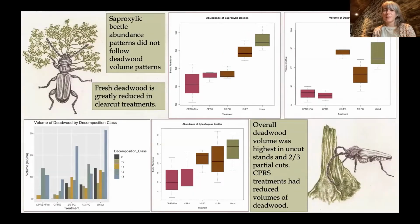So you see on the left top graph, again, I'm repeating the graph from earlier with the overall saprophilic abundance 20 years later. You see that it's highest in the 1/3 partial cuts. However, if we look at the volume of deadwood 20 years later beside it, we see that actually the highest volume of deadwood is in the 2/3 cuts. Now, there's different explanations for this, but one of which can be if we go into a stand and we harvest 2/3 of trees, we leave behind only 1/3.